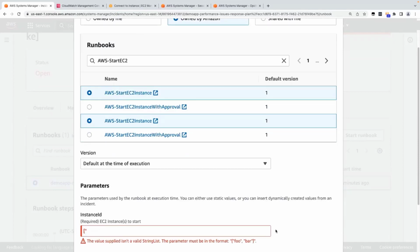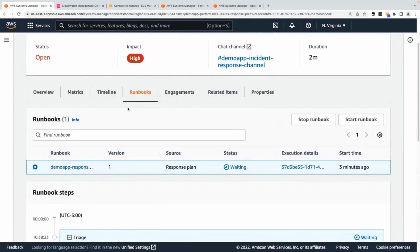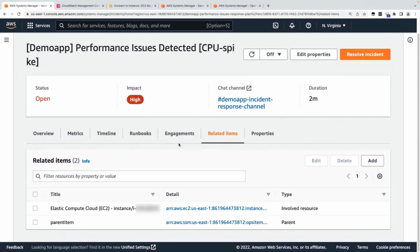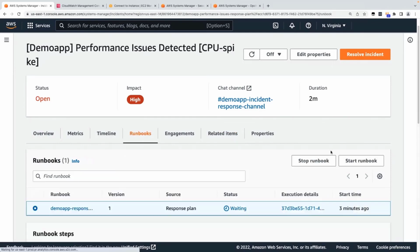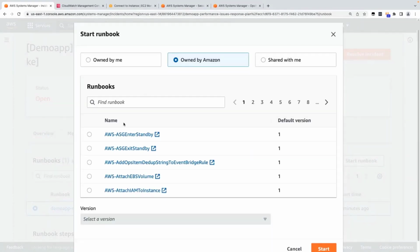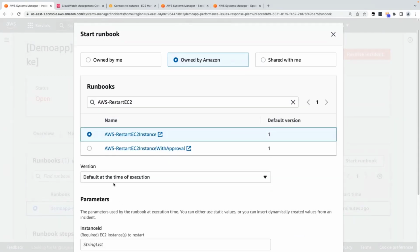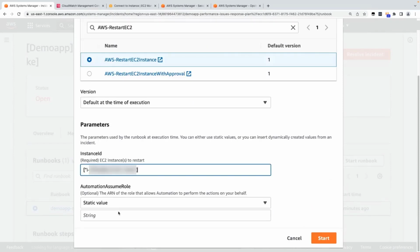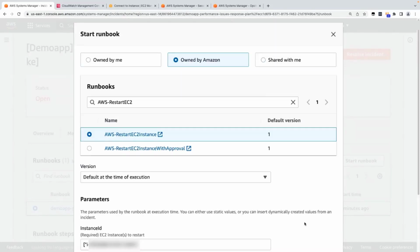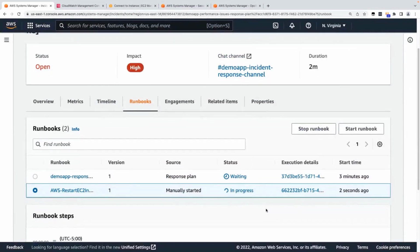Actually, let me grab the resource from my incident. I'm going to start the runbook. I'm going to pass the EC2 instance here. Leave the role to default and start.